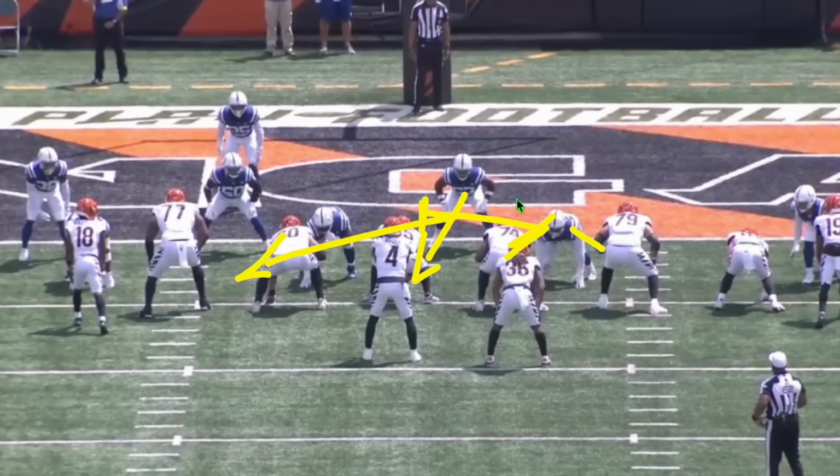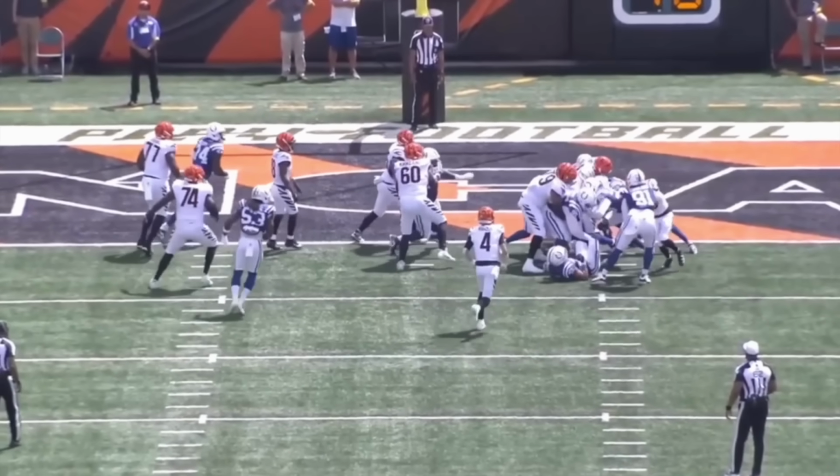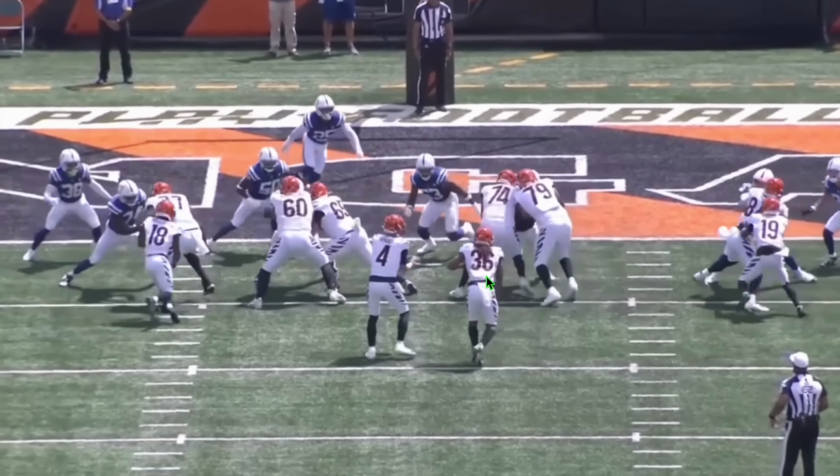Let's check it out. All right, there's a snap, double team, picks up the linebacker. Running back takes it a little too wide. I don't want to be too critical of number 36 here. I think he's a good player.